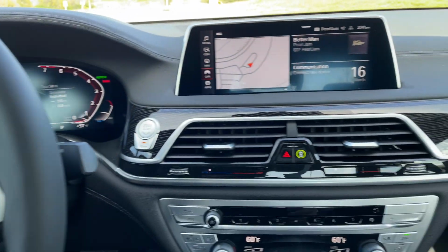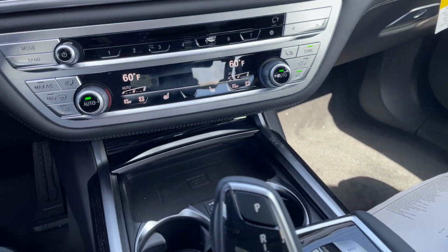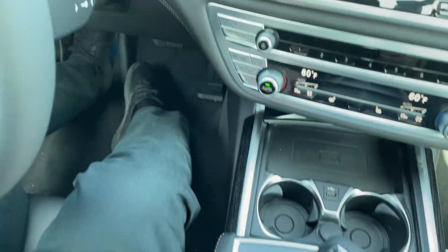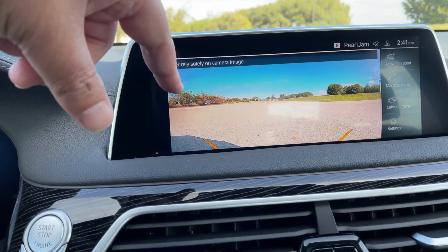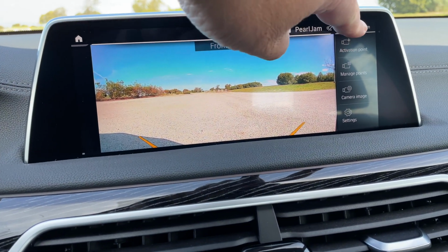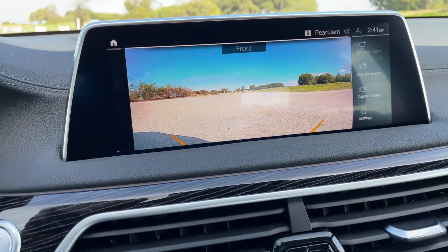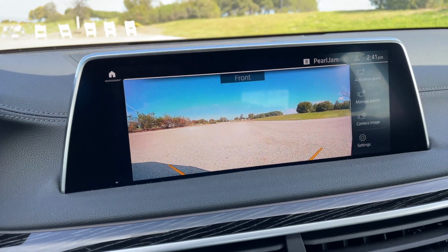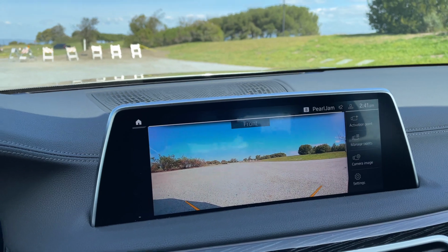It does come with the parking assistance as well as standard, so you do get panoramic cameras. We press that. I was last in a forward gear, so we got the panoramic front. With this panoramic front view, you can also set activation points based on GPS. So if you come into an intersection regularly, you can hit the activation point. That way the front camera system will come up, give you a much wider view of cross traffic perhaps, or something else that is blocking your view of cross traffic.